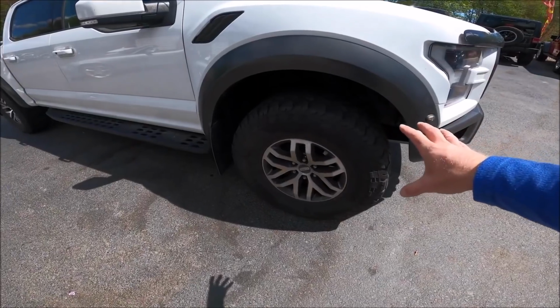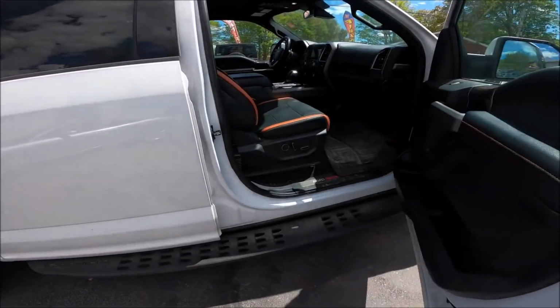And this comes factory with 35-inch tires and 3-inch lifted Fox Racing suspension. Compared to the F-150 standard ride height, this vehicle is actually 3 inches taller with the gas-charged Fox Racing suspension. Let's go to the inside and I'll show you what I meant by dirty.